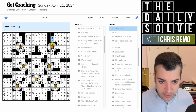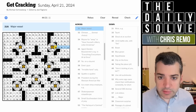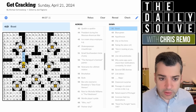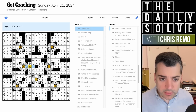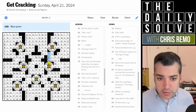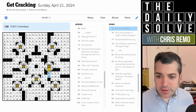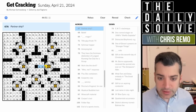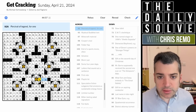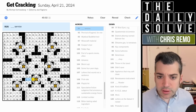That'll make it easier. Right, this was spy, stab, aorta, and sold. Here we have crow, moi, cry, and streak. I hope this is right. Blue, green is teal. Belief is notion. Technique is CPR. And then here we have the ship is the ark. Stew tidbit is a P. Percival, Sir Percival. Ginormous is large. And lip service.